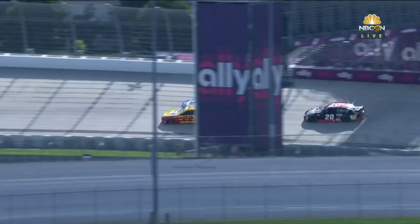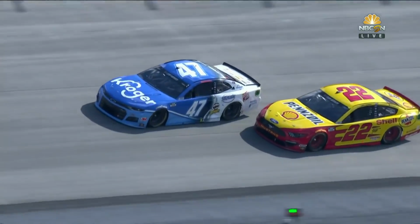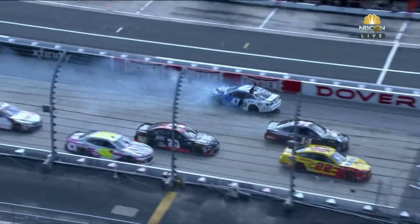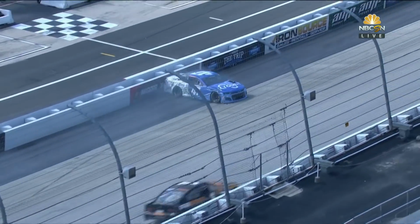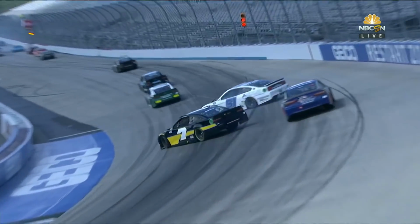So you can see they drive into turn 3. Gano gets up the racetrack a little bit right there. They're all clear. Gano just up the track into the left rear quarter panel of the 47. The 9, when he came into the picture, already had damage, so he must have run into somebody as the 47 was spinning.